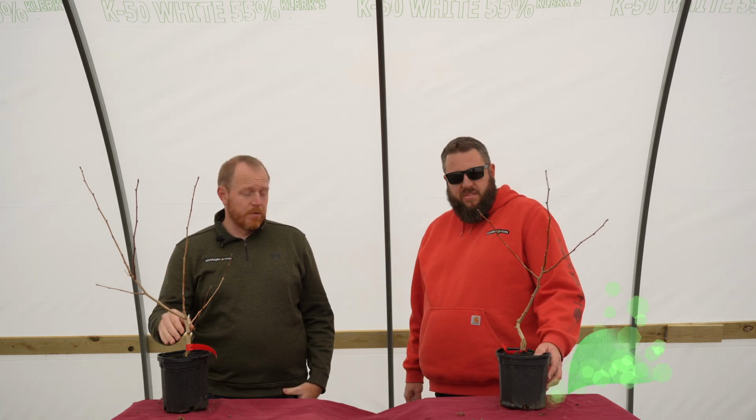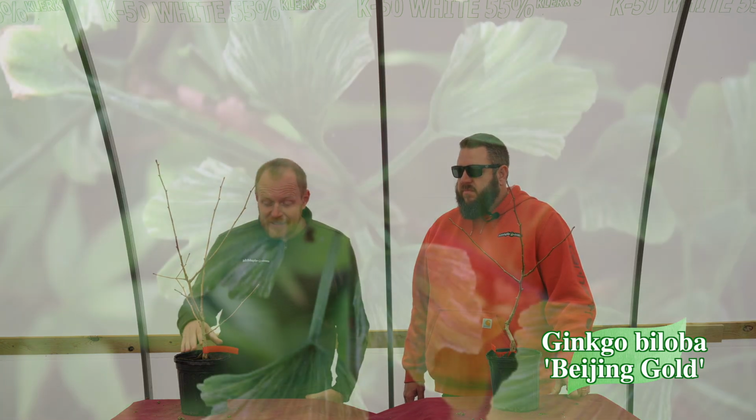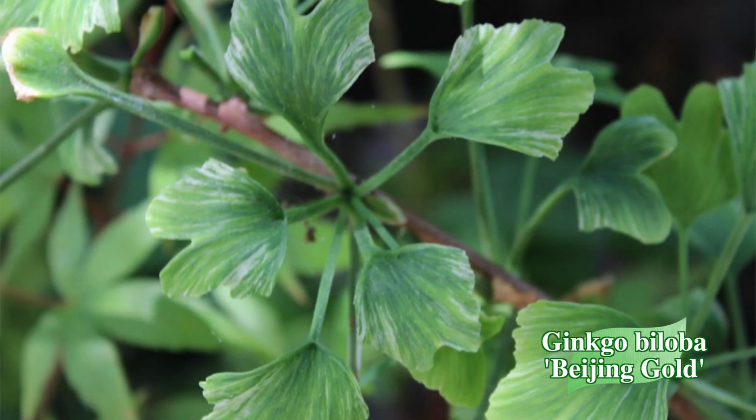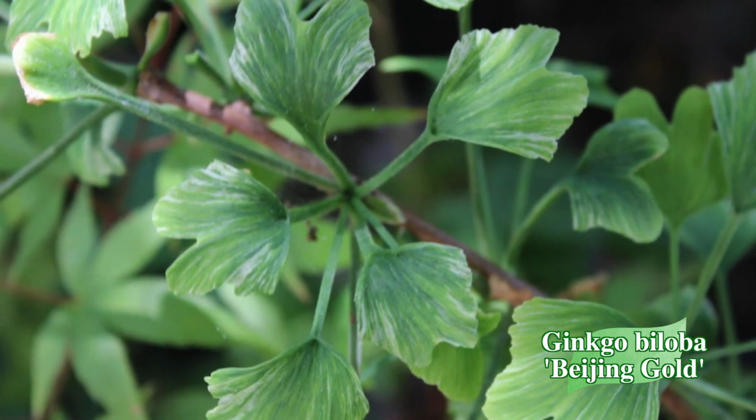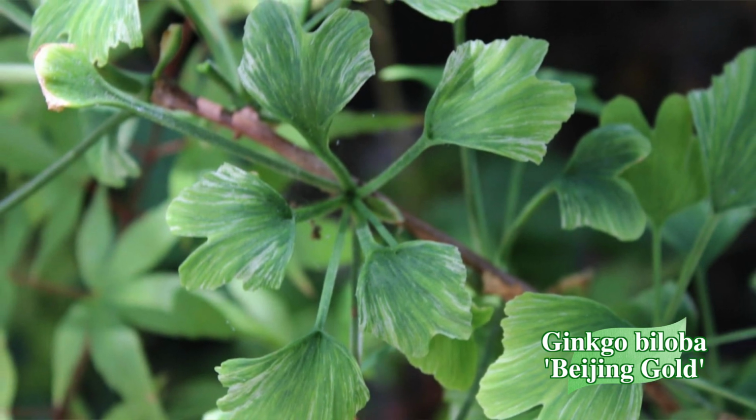Guys, next up we got Ginkgo biloba Beijing Gold. This is a variegated ginkgo that leaves out with sunlight, can be almost a bright yellow in the early spring. It is crazy, and then the summer new growth, you get streaks of variegation on that as well. You kind of get like a tiger striping in this one. It's pretty cool. Beijing Gold, great plant, introduced by a friend of ours in Holland.